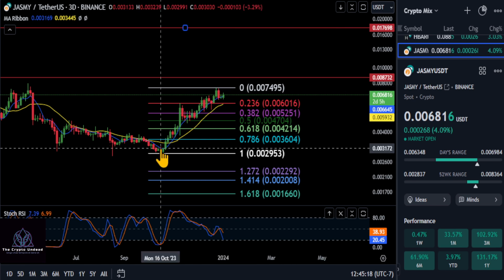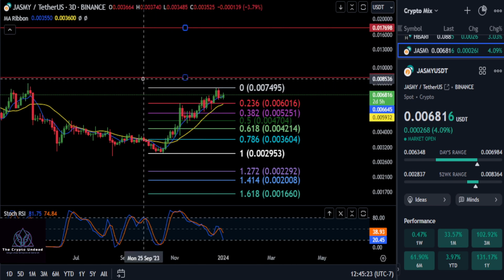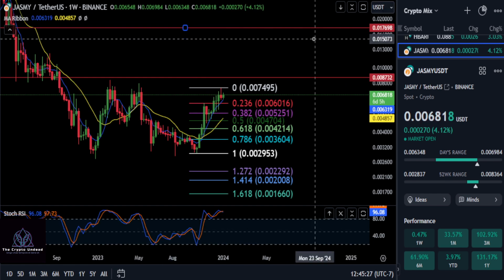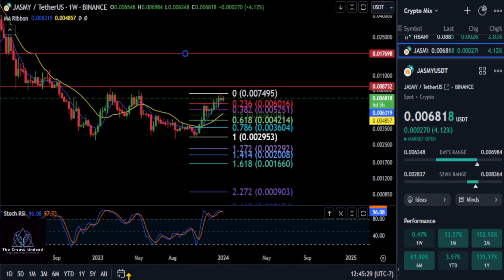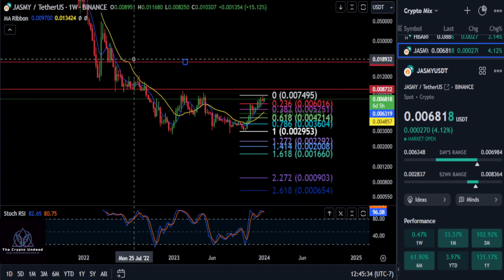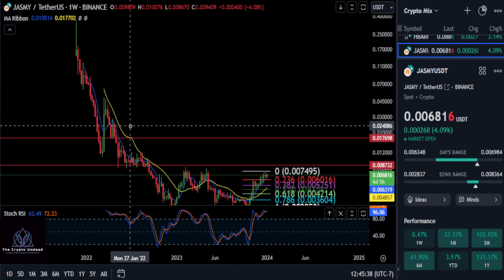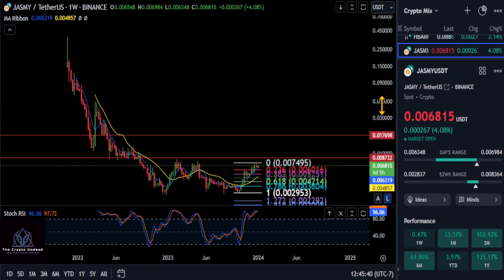All right, so looking at Jasmy, the two red lines to the upside here, this is our 236 on the macro scale if we zoom out to the weekly chart, and the top red line here is our 382. So until Jasmy gets over these two price areas, you are not officially bullish by any means, and the bottom is potentially not in. So Jasmy's still fighting here.